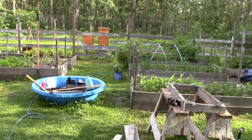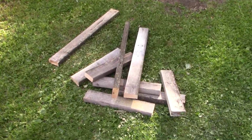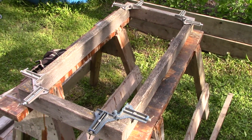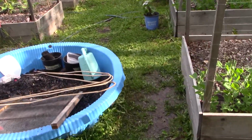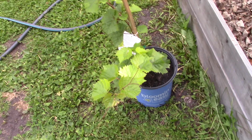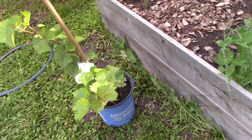Yeah, just thought I'd give you all a quick look what I'm up to. Here I've just been cutting up some scrap wood. I'm going to make a small 1.5 foot by 3 foot raised bed for my grapes. Got these grapes in a small pot a few weeks ago. Put it in a larger pot and they've taken off. They're doing really well. I got to get them into some good dirt in their permanent home.